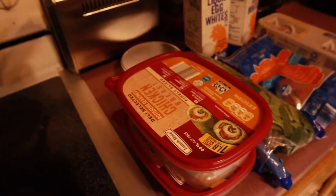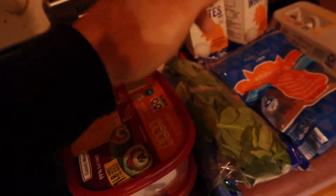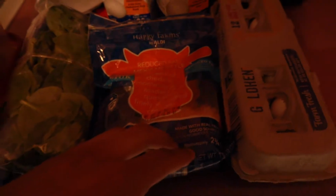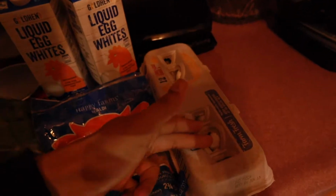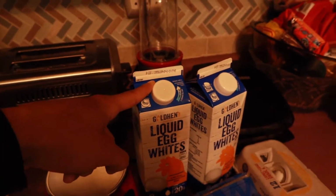Starts off with, we have 2 ounces of ham that we'll use, a little bit of spinach. The spinach, I don't really track it, simply because you need a lot of it to get even just a few macronutrients out of it. So if you use a few leaves, there's no need to track it. Also use shredded cheese here. I only use 1 egg, and then I use 3 servings of the egg whites.